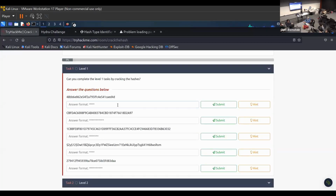TryHackMe is very nice because it tells you exactly how long the password is. So if you want to save time, you can take a truncated version of RockYou that only has entries of that length. Now you can go in here, type easy, done. One hash cracked, several more to go.